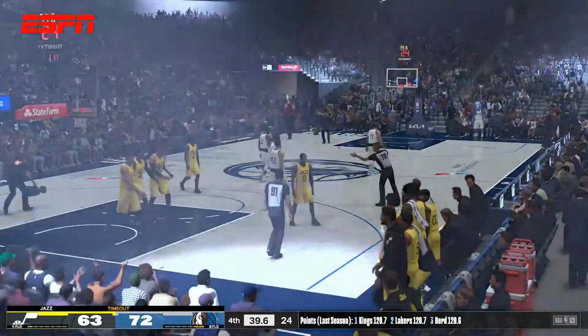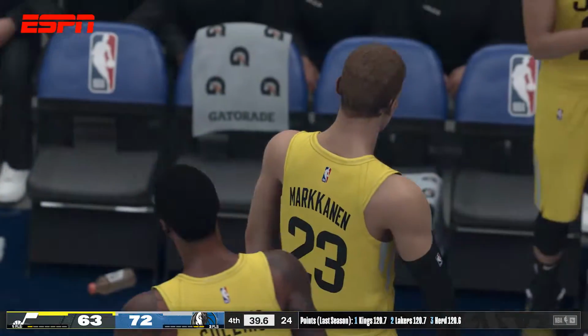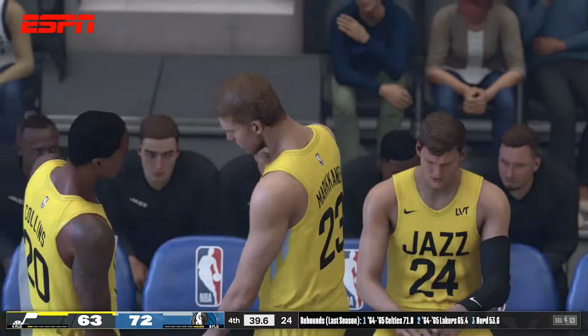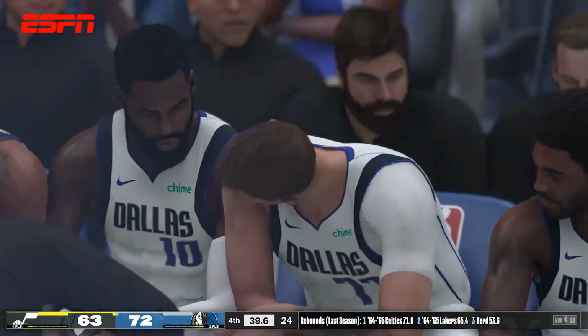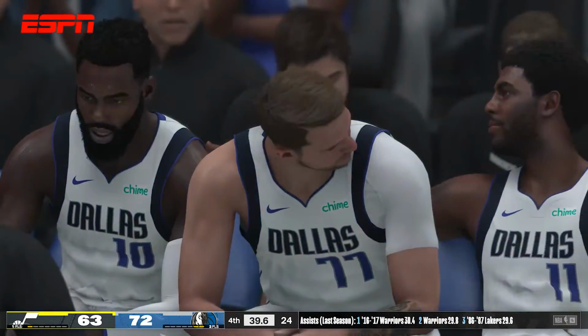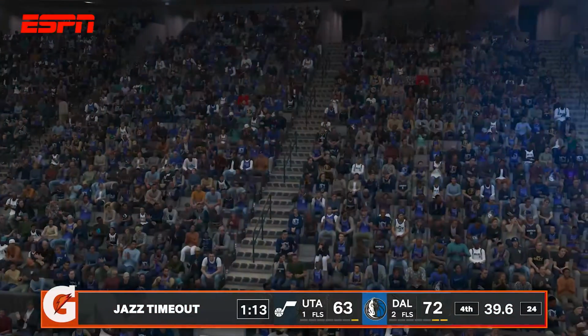Big moment at the line. As poised as you get, this thing is done. And Utah calls time here. They're down by 9. There's 39 seconds left to play in the fourth. Your thoughts, guys? They're going to have to get up a quick shot and then foul immediately.